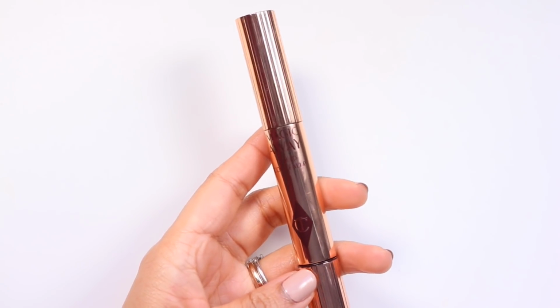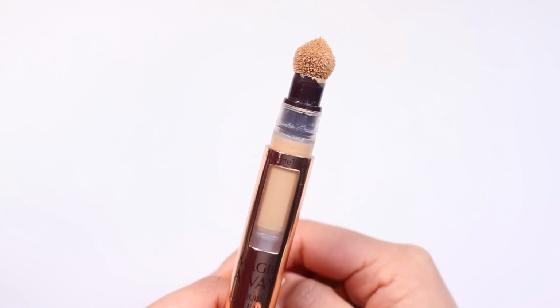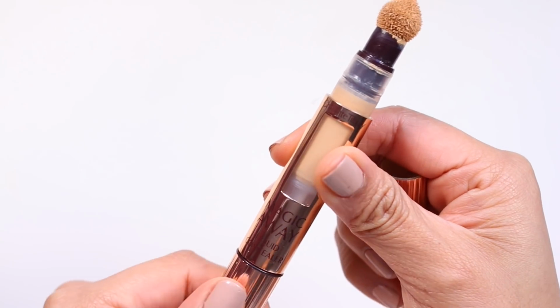This is the packaging. It comes in kind of that classic Charlotte Tilbury rose gold packaging. It has these ridges on the top and bottom here. Now this is one of those concealers with a sponge tip applicator, which we will talk a little bit more about later. It's definitely reminiscent of the Maybelline Age Rewind concealer, which I currently do not have in front of me, but it's what I'm trying to use up in my project pan. So it's very similar to that, and it's not my favorite packaging, I will admit.